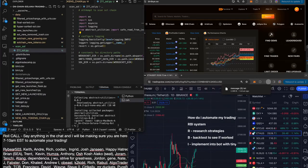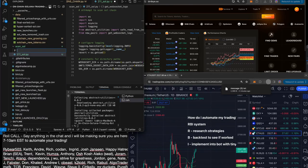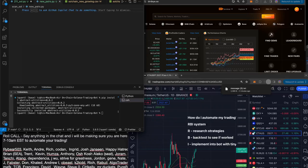So what we're going to do here is import a new file, but we have to make that new file. I'm going to put it up here just because it looks a little better. From new pairs import get WebSocket logs. Okay, so let's put new pairs in here, newpairs.py. Let's code that out because that is needed.